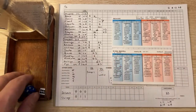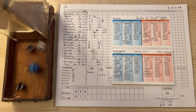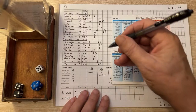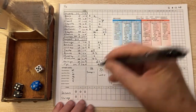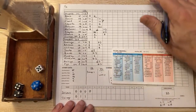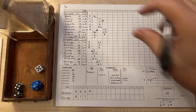And now down Maxville. 5-6 right-handed, flies it to center. Under it is Phillips. He makes the catch. It's a 1-2-3 for Nye in the 4th. We're heading to the bottom of the 4th now.